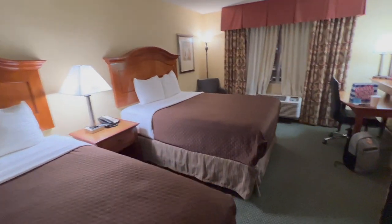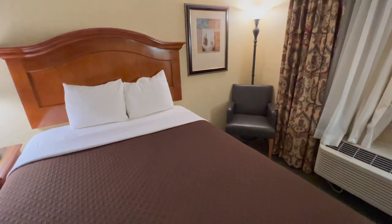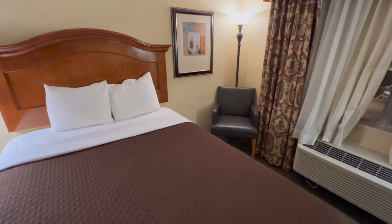So very similar to La Quinta Inn and Suites. Alright, this will be our home away from home for 2 days, till Thursday.